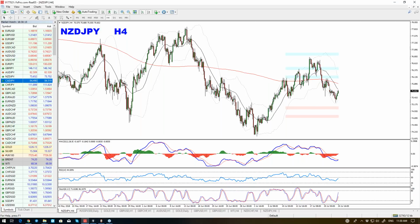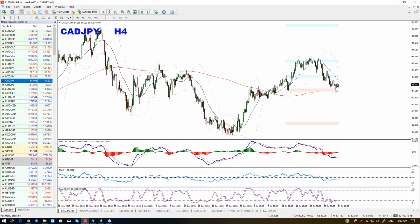CAD yen, pretty much the same. Starts to be interesting. The zones are good. Start looking for possible buys. Well, of course, again, now we need to find a setup with the strategies you trade with, right? But we got the level, we got the pullback, we got a divergence, so it starts to look healthy.